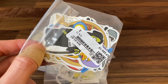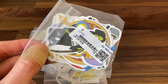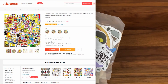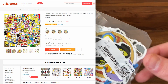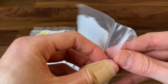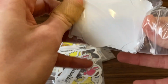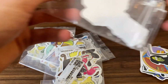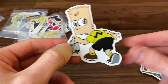I paid... How much was this? £2.68 with delivery for 50 stickers. 10, 30, 50, 100 piece anime The Simpsons cartoon graffiti sticker DIY stationery for laptop, guitar, bicycle, fridge, motorcycle decal toy. Let's see what's actually in here. Hopefully there's no weird ones or rude ones or disgusting ones. I'm hoping they're all relatively clean. I saw some very strange stuff on there.